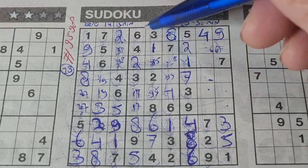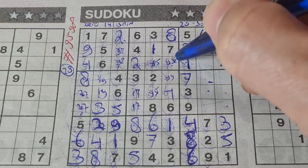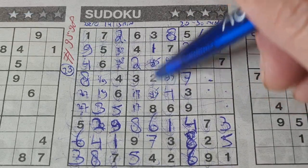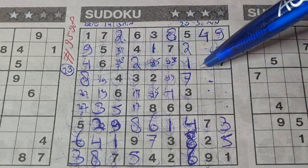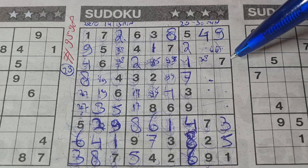So 2 numbers left now. The 9 and the 5. Let me mark those. Here we have a pair. Here we have a pair also. So the 3 and the 8 are left here. 3 and 8. 3, 8 and a 6.